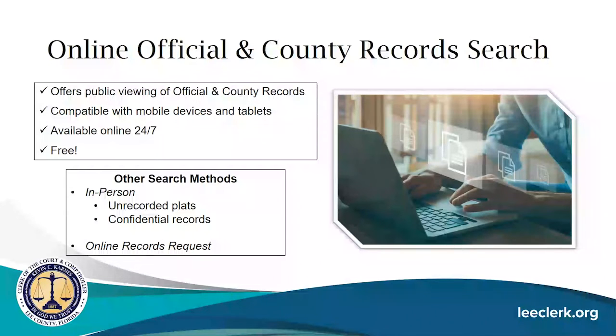This brings us to our online official and county records search. Some things I want to highlight about this platform. It does offer public viewing of official and county records dating back to when the county was first founded in 1887. It is compatible with mobile devices and tablets. It's available online 24/7, and there is no cost to you to use this platform.